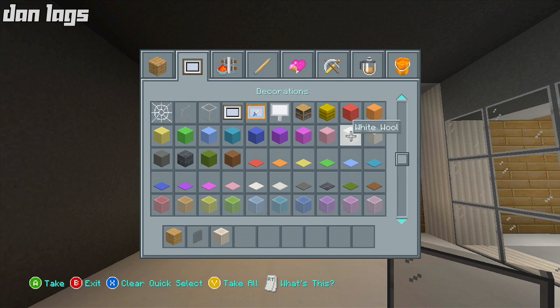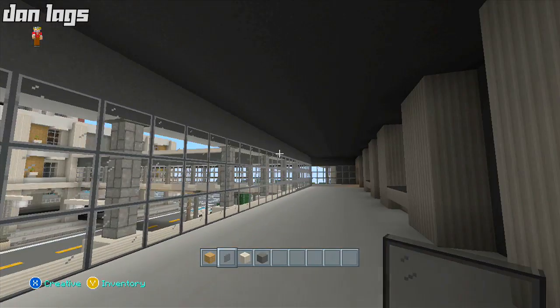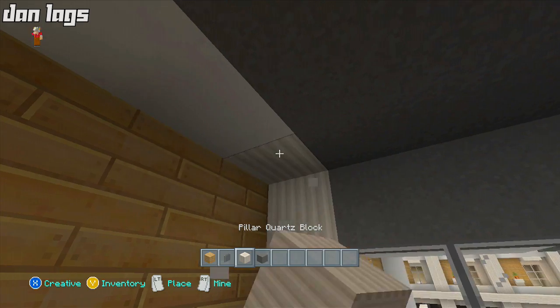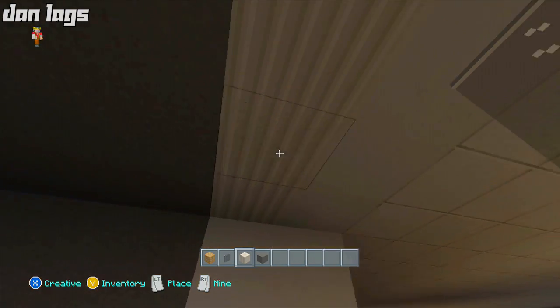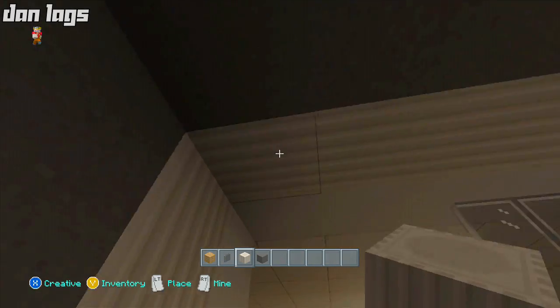What I'm going to do now is grab a few blocks that I'm going to need here. I'm just closing off some of these spaces so it makes a little more sense. What I'm thinking about doing is a lining of pillared quartz going all the way up, down, and around this wall. I think that'll look pretty good, and there's actually some space for that as well, so that's cool.